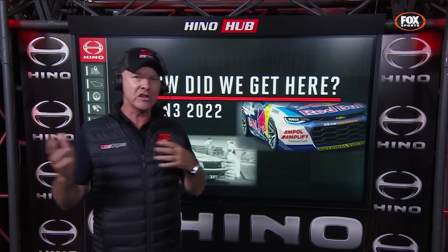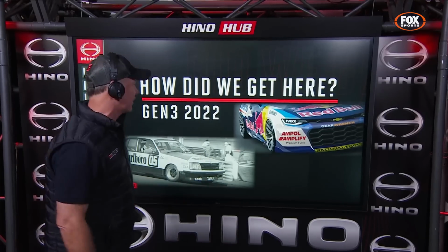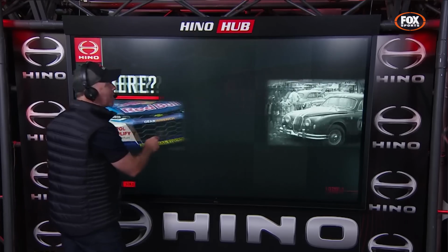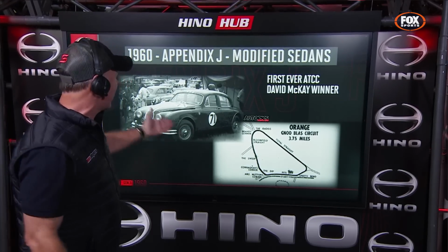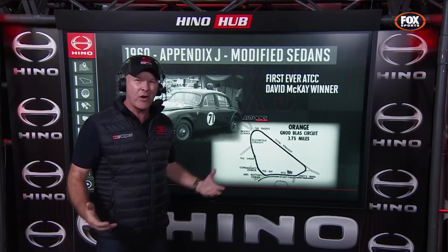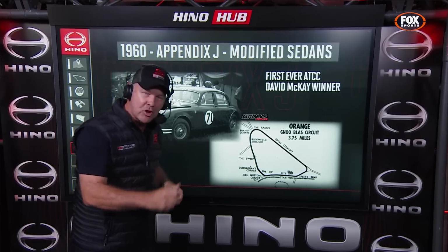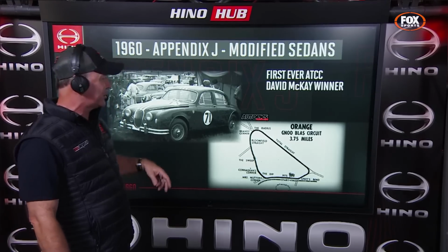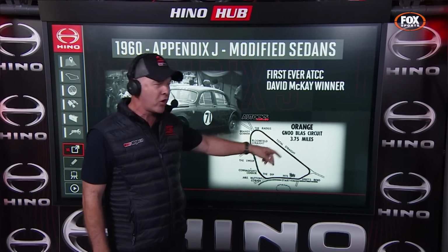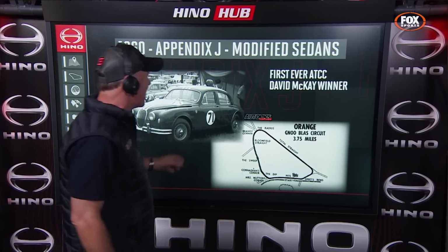But I thought before we even go there, I've got to take you back to take you on the journey so it gives it context. How have we arrived here and why? So come with me. Let's go on that journey right back to 1960, Appendix J. When we started racing the Australian Touring Car Championship, they were modified sedans. So they were kind of standard tin, if you like, but they hotted up the shock absorbers and the motors. And the first race we ever had, one race only for the Australian Touring Car Championship, was at Gnoo Blas at Orange, just out of Orange. And if you're an Aussie like me, I'd call it Gnoo Blas, mate, right? So that's where it all started.